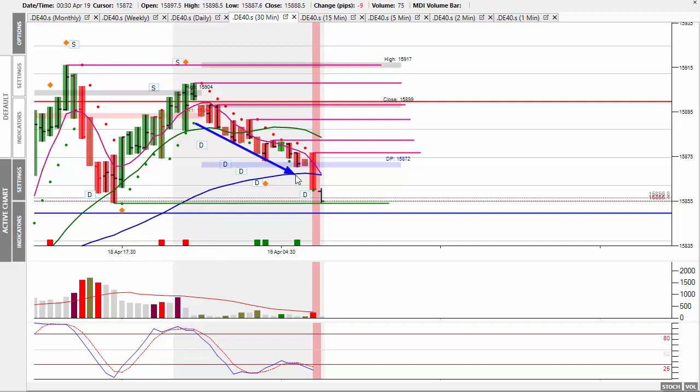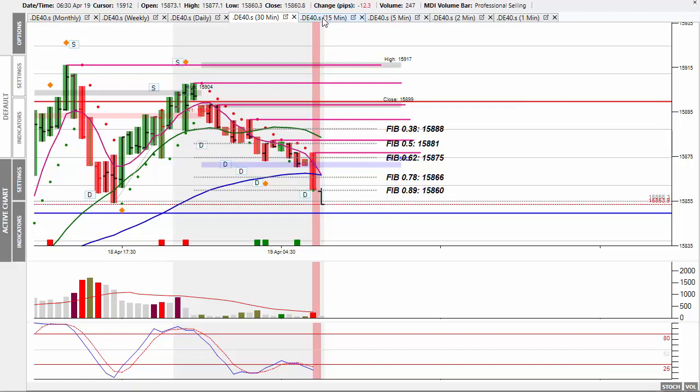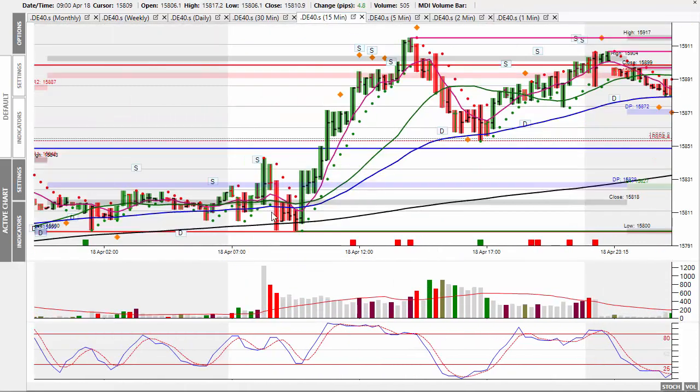So overnight, the market's traded down. It's actually just gone below the DP as well, and the 50 EMA, and is heading down towards this low. It's also just gone through the 89 on the downside as well. So this BRN is going to be important, and that's going to be at 15,850. In the 5-minute charts, let's just drag it across and have a look at yesterday.